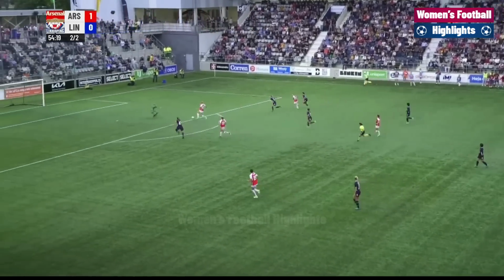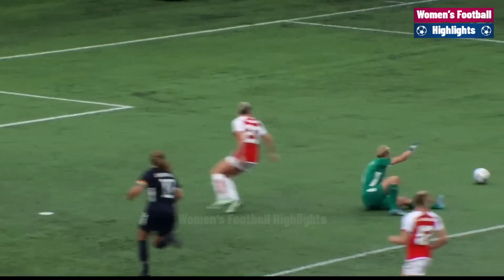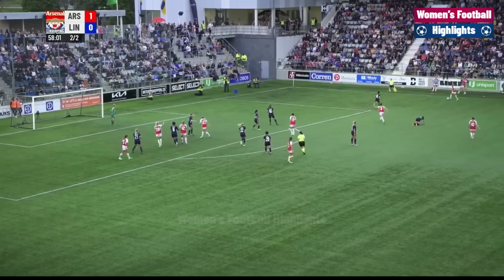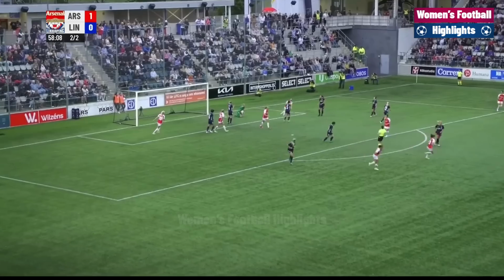Oh, it's been given away, and there's a chance here. And the debut for Russo. Lacasse is in there too. What an excellent bit of recovery defending that was by Emma Rusland. Lacasse. Again, using the decoy well. Lacasse goes for goal.